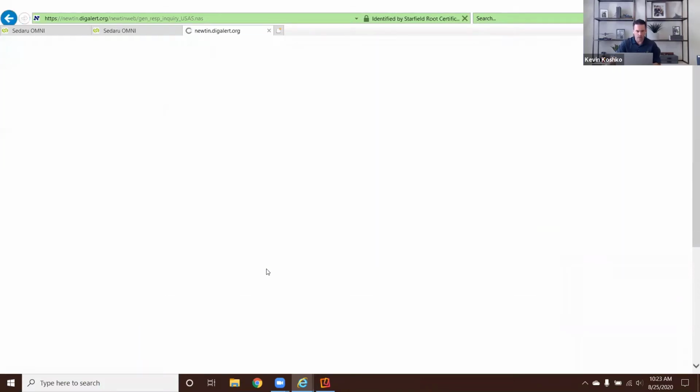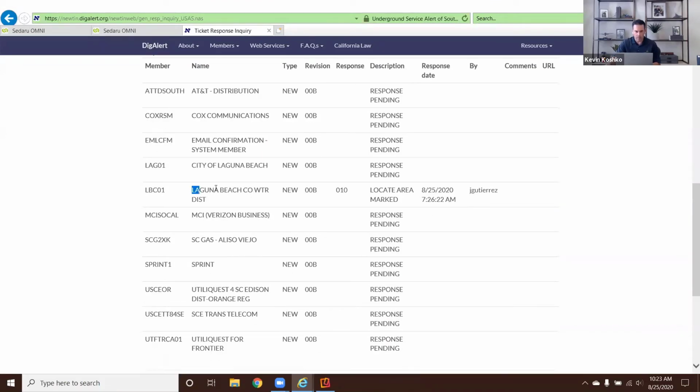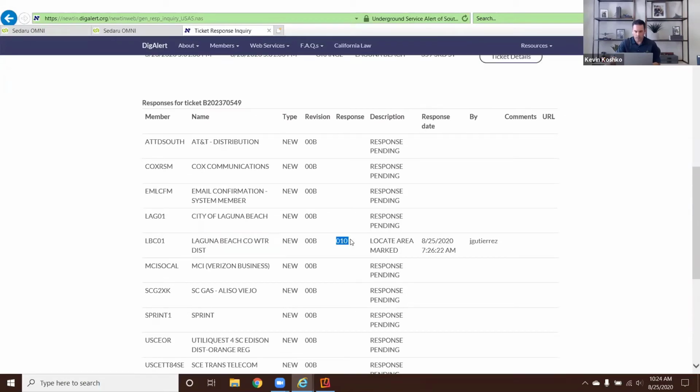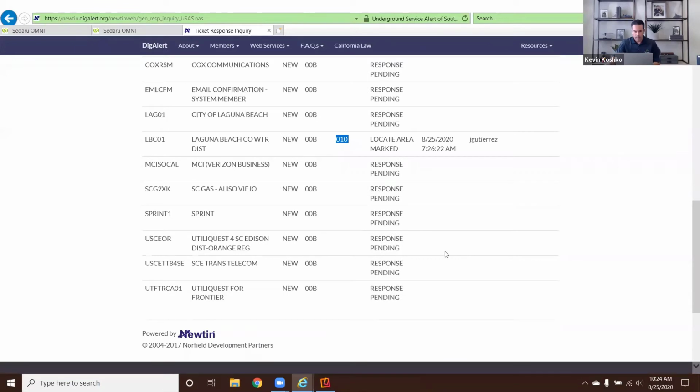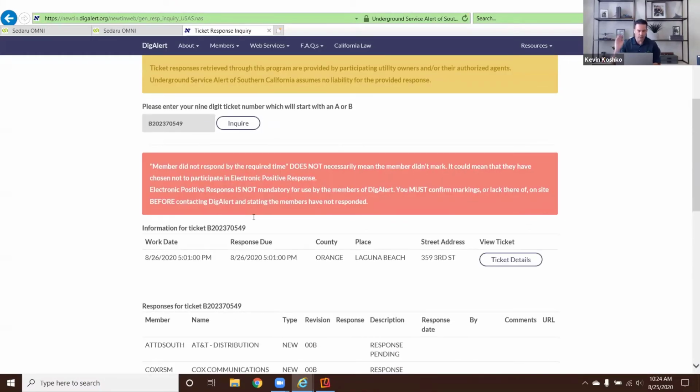Now we're just going to inquire, make sure that it actually went through. So here we can see, all right, we're going to Beach County Water District. The locate area was marked. We got our response code, the description, the response date, who it was by, and any comments that would show up. And see, when you're using Sedaru, look at all these slackers haven't been responding, but Sedaru just makes it so easy. So, as usual, they're the first to go out and get that done. So pretty cool to see. But yeah, it's being able to easily do that positive response automation and get your data immediately.